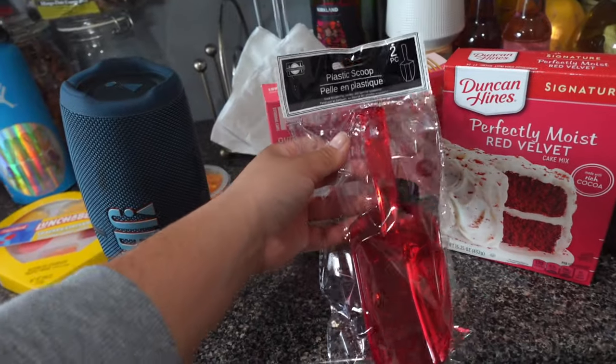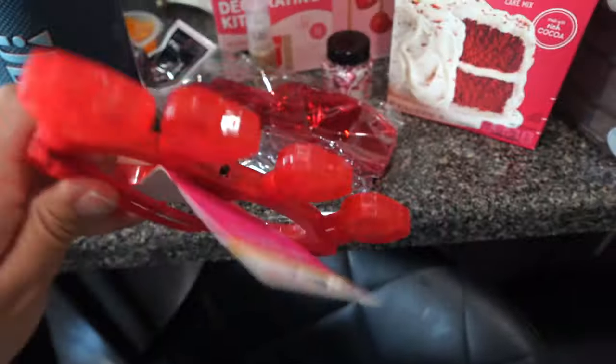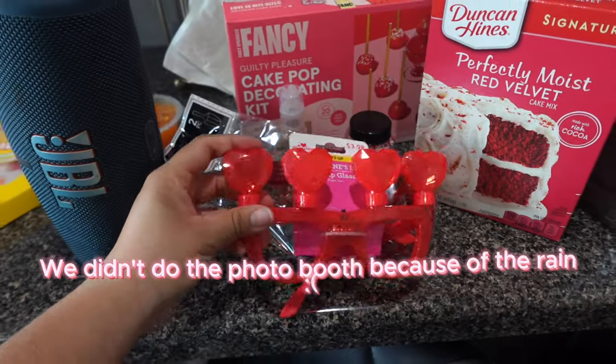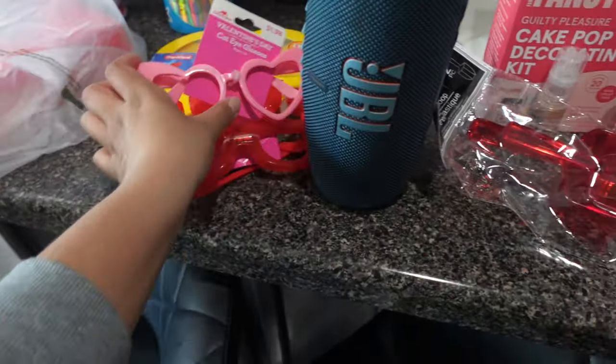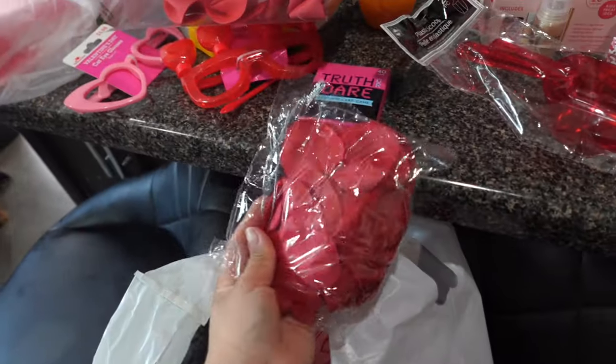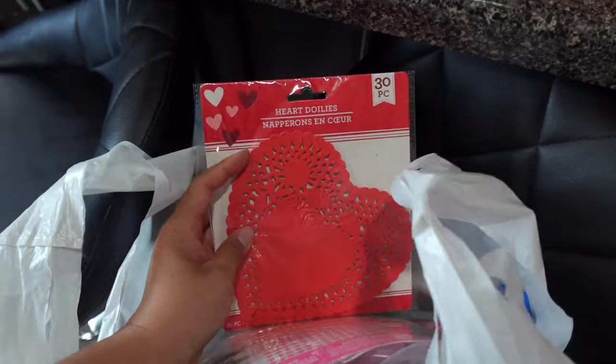I got these from the Dollar Tree, I think. And I got these little hearts because we're going to have a little photo booth. And I'm like, how cute would these little hearts and stuff be? Look, I got another glasses, because it's like a photo booth. This is the Dollar Tree. I got more tablecloths. I got these rose petals. I'm not really sure what they are, but I got them.